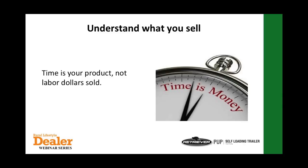I don't care as an owner what you choose to charge yourself for time. It's just a gimmick anyway. You're putting money in one pocket and taking it out of the other. It doesn't matter to me. What I want to know is there were 240 time segments to be sold. At the end of every day, we do a measurement, a labor analysis report for a service manager. I want to know how many of those hours, how many of those segments got sold. So understand that time is your product, not labor dollars sold, and we sell time by the 6-minute increments.